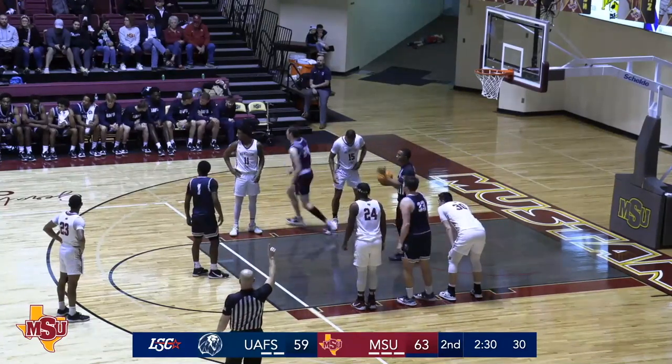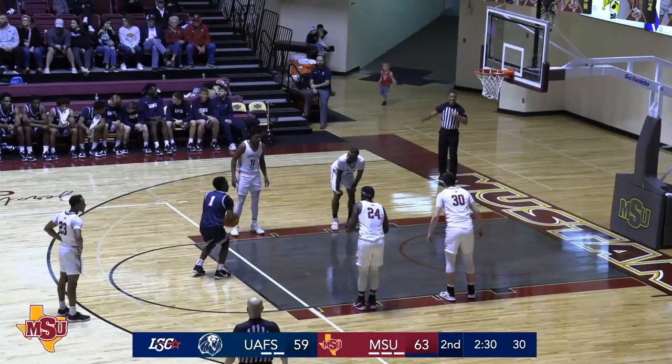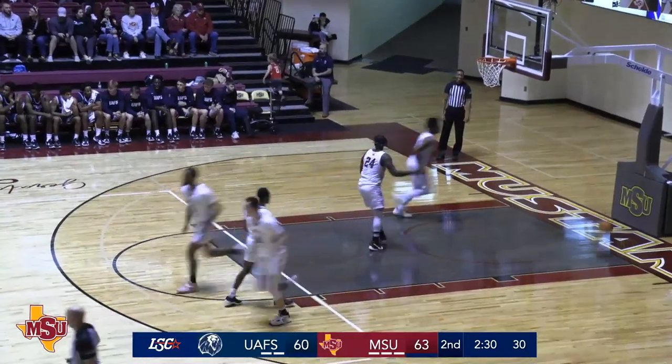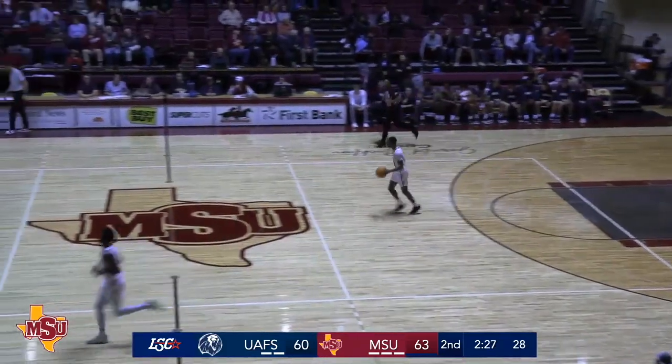Bush has cut the deficit to 4 for the Lions. Bush, a 6'1" junior from Little Rock. Makes both free throws. He's been really good in the second half. Absolutely. Bush is just a darn good college basketball player. Competes, plays hard.